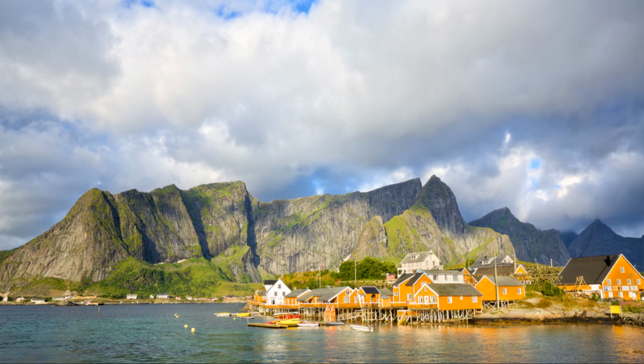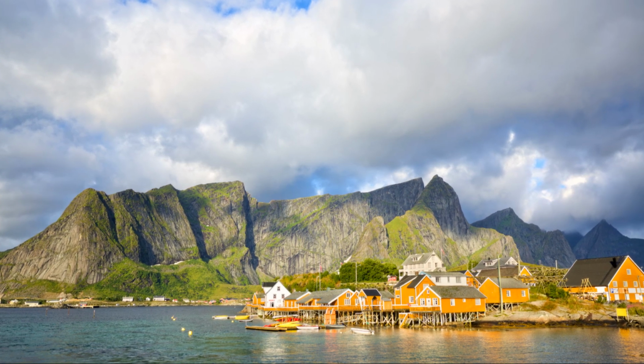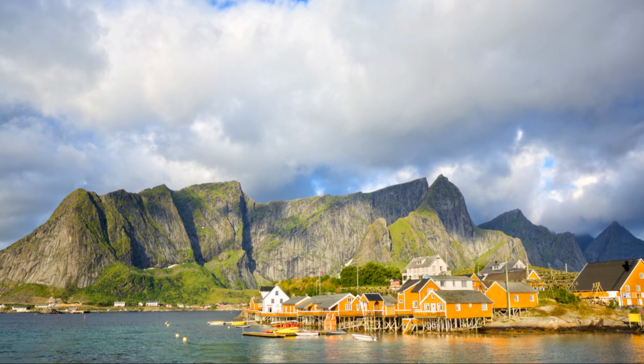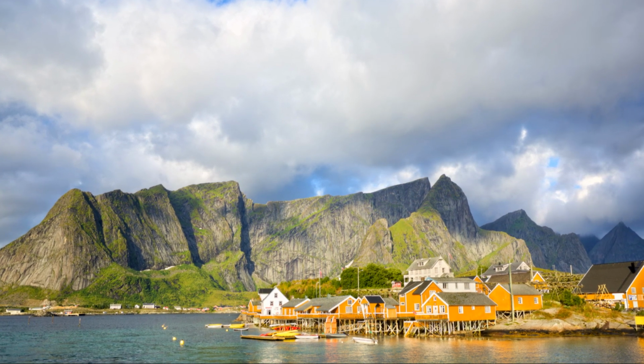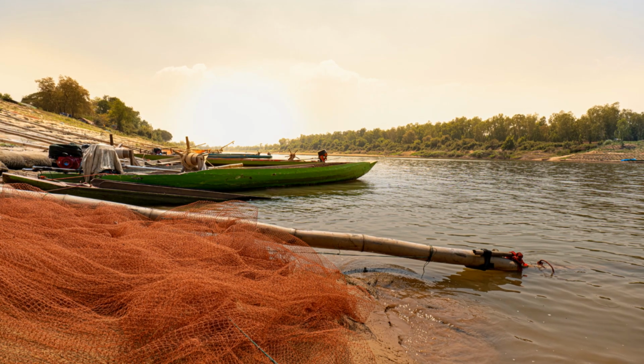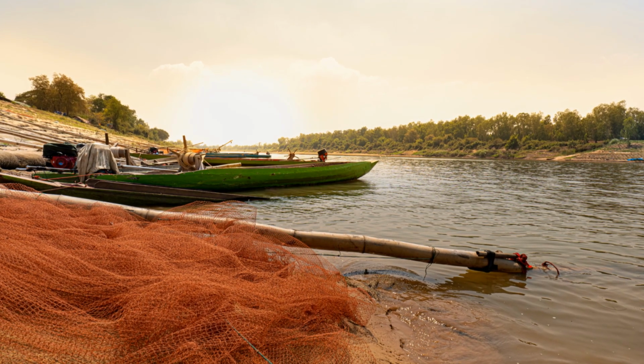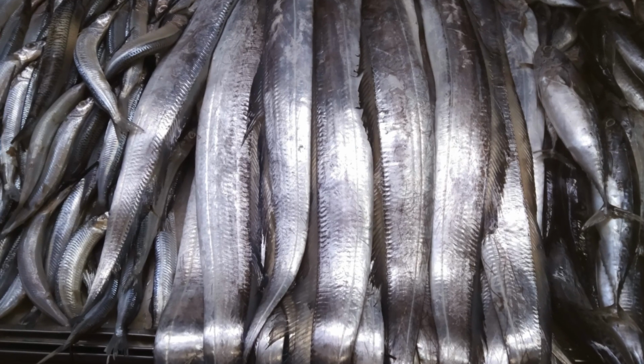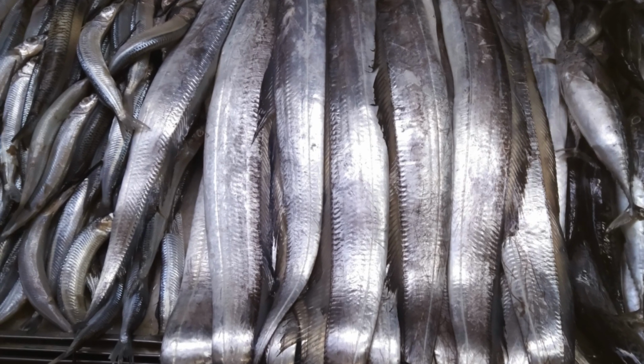Speaking of fishing villages, be sure to spend some time exploring these charming little communities. Wander through the narrow streets, visit local shops, and meet the friendly locals. You can learn about the local fishing industry, which has been the backbone of these communities for centuries. Sample some freshly caught seafood, which is a must-try when you're here.